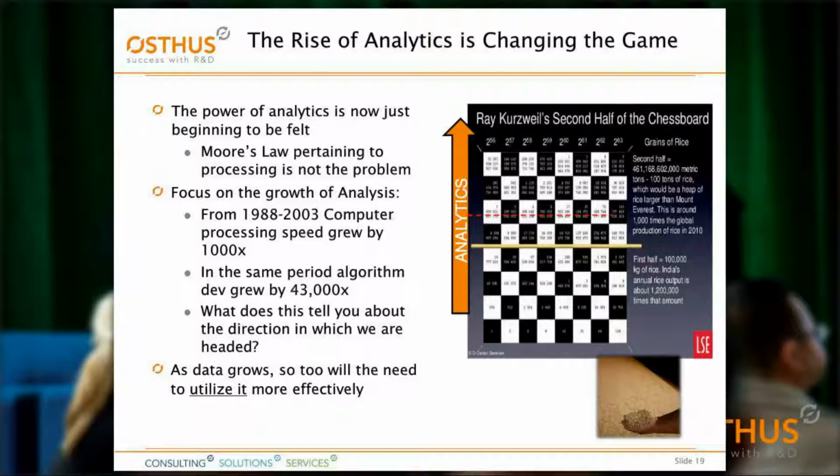So the rise of analytics is really changing the game. This is a slide that I use in my cloud computing class at NYU, and I find this really interesting. The statistics in here come from a book called Race Against the Machine. Basically, the idea is this: the power of analytics is just now beginning to be felt.